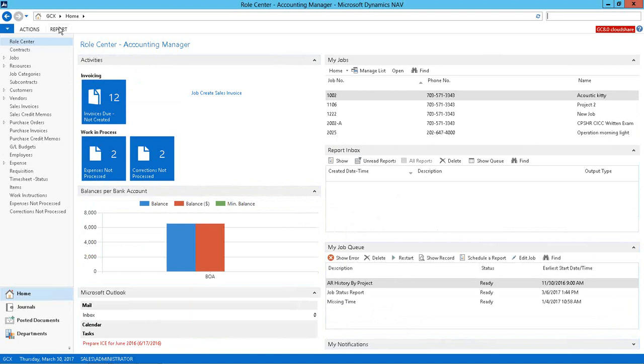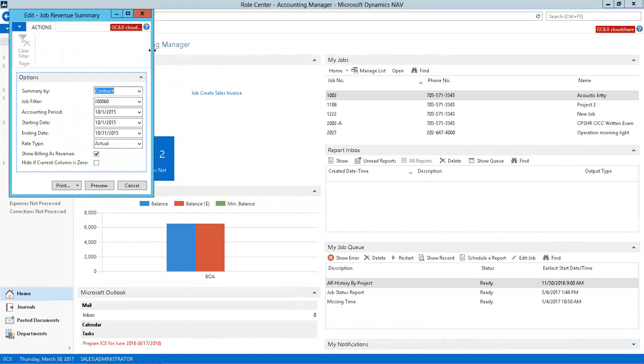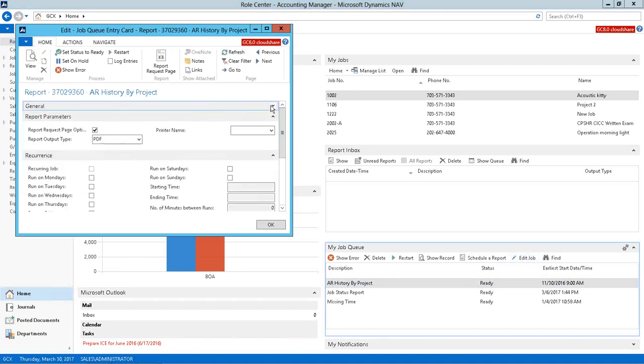The job queue: the system has probably about 300 or 400 different reports. Any report can be processed on the fly, and I've got my favorite reports on my home page. In addition to running them, I can open up a report, set filters and run it, print it, send it to PDF, Word, Excel, or also schedule it. When I schedule a report, it shows up in my scheduling queue. Reports can be processed one time, or I can tell the system it's a recurring report. So maybe this AR history by project, I want it to process every Monday when I get in, and I want it to be sent to me as a PDF file. So it'd actually be in my inbox as a PDF file or any of the other formats that I choose.